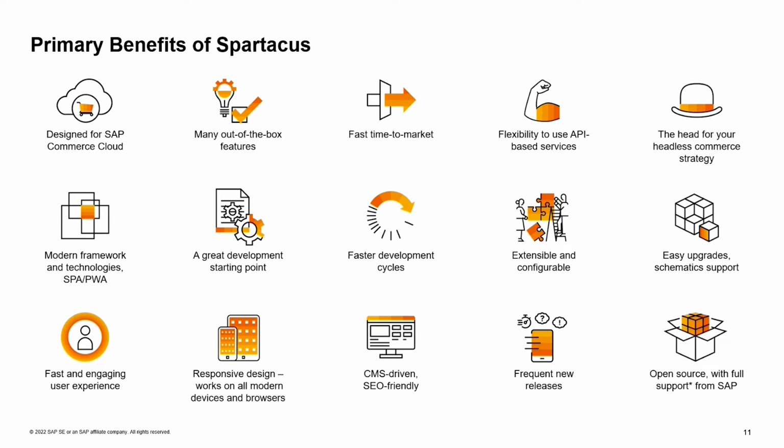So this slide has many benefits that I could talk about for Spartacus, and I only have about 15 minutes, so I don't want to use up all the time on this one. But just to run through it quickly, Spartacus' one and only goal is to help you get the most out of SAP Commerce Cloud. There are many out-of-the-box features that help you do this. So for example, out of the box, you have search, you have checkout, you have see my order, you have wish list. But for example, we don't have, let's say, the ability to display when your order is coming.